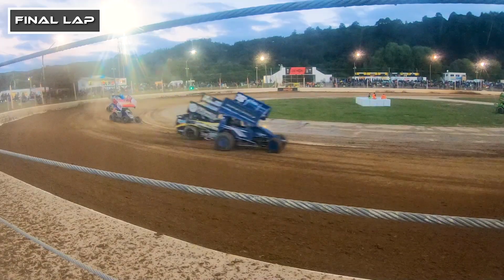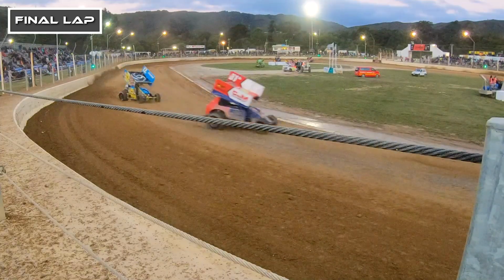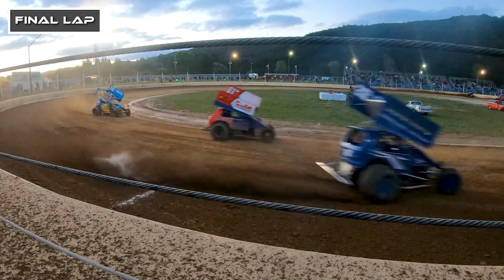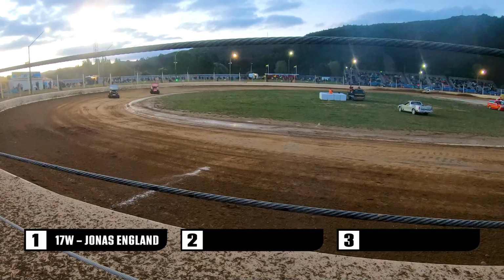Oh, he is well over half a track in the lead. The 17W absolutely on fire at his home track. Oh, that Havana Coffee Modified is about to cross the line in first place for the heats. And there it is. Jonas is going in for the win. But who do we have in second?